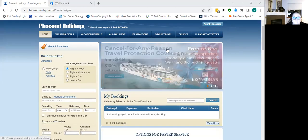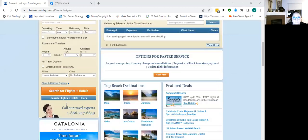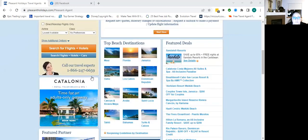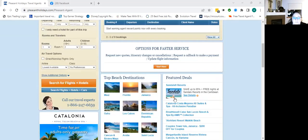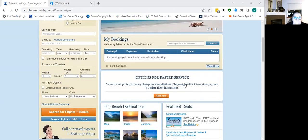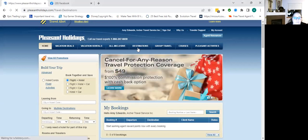So what I like about Pleasant Holidays is not only can you search for different deals, you can actually build your own trips here as well. But you can look at the different destinations they have. Here are a lot of different deals that they have. And Pleasant Holidays, you can also book the Sandals. Until you are an agent for 6 months, you don't get access to Sandals directly. So a lot of people use this to book with the Sandals Resort. I like that you can actually go in and search by destination. So that's what I'm going to do.